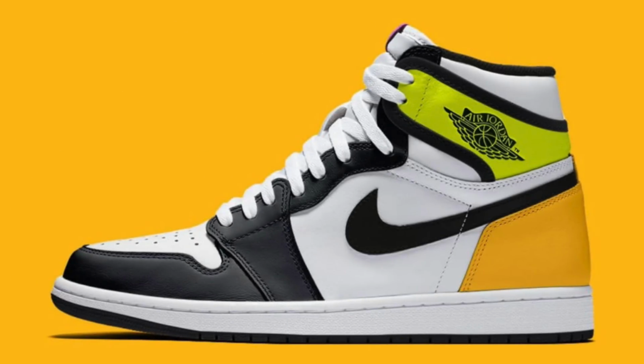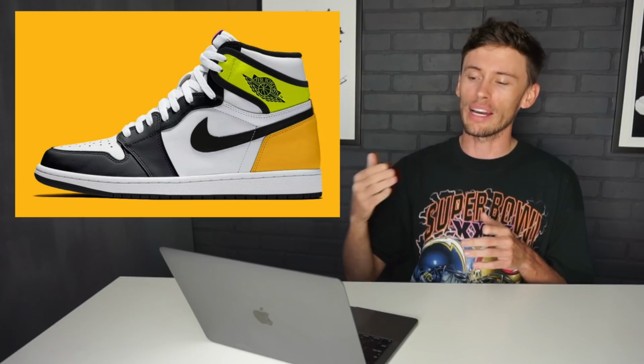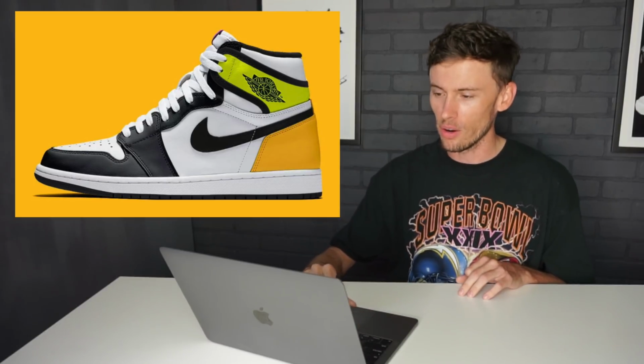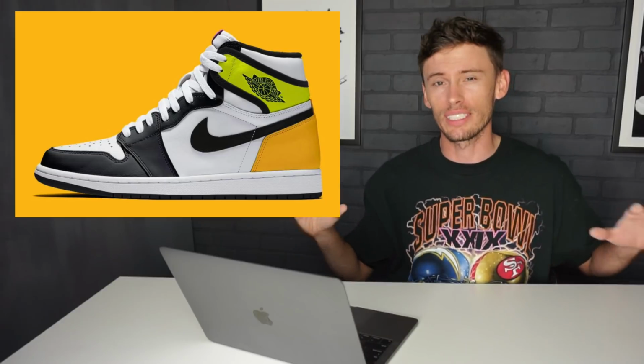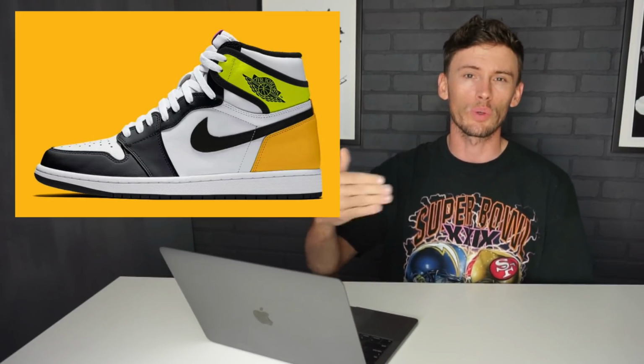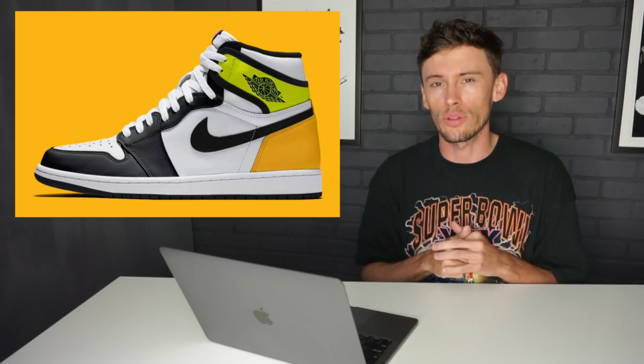Next sneaker on the list, we have a detailed look at the Air Jordan 1 Retro High OG in Bold Gold. Now this sneaker is going to come in black, white, and University gold, and it looks like a bolt on the wings flap of the sneaker. Now I like what Jordan Brand is doing here. They're getting innovative and creative and continuing to innovate with the Air Jordan 1 Retro High OG.